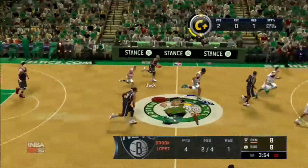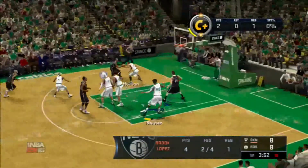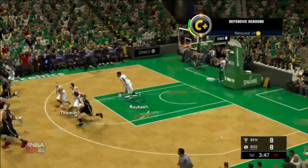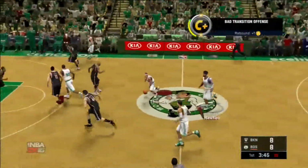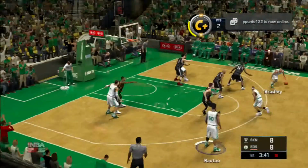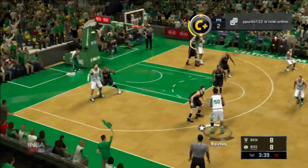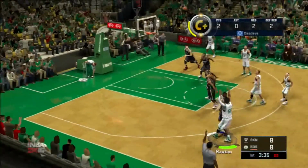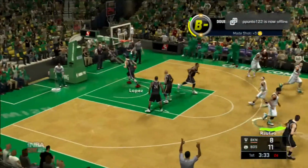The Nets have gone 50% from the field to this point, 4 of 8. Lets it go from 14. Rebound, Boston. Very dangerous to leave a guy like that open. Lucky break there for the D. Launches a 3. That's good. Mr. Incredible's got 5 now.